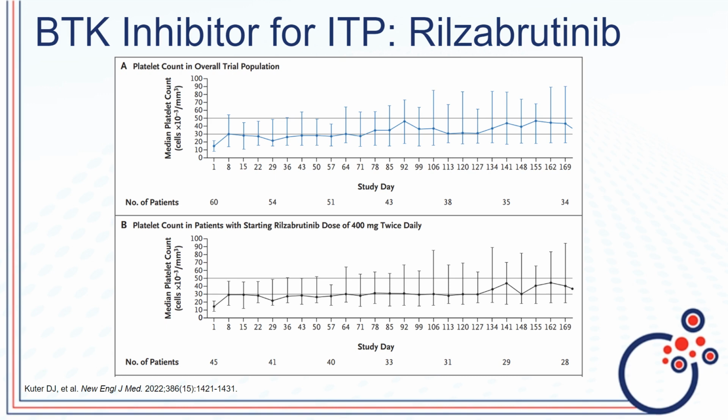60 patients were enrolled. At baseline, the median platelet count was only 15,000. Median duration of disease was quite long at 6.3 years, and patients had received a median of 4 different ITP therapies prior to Rilzabrutinib. Despite having generally quite refractory disease, 24 of 60 patients, or 40% overall, and 18 of the 45 patients who had started Rilzabrutinib at the highest dose in the study met the primary endpoint of a platelet response. The median time to the first platelet count of at least 50,000 was 11.5 days.